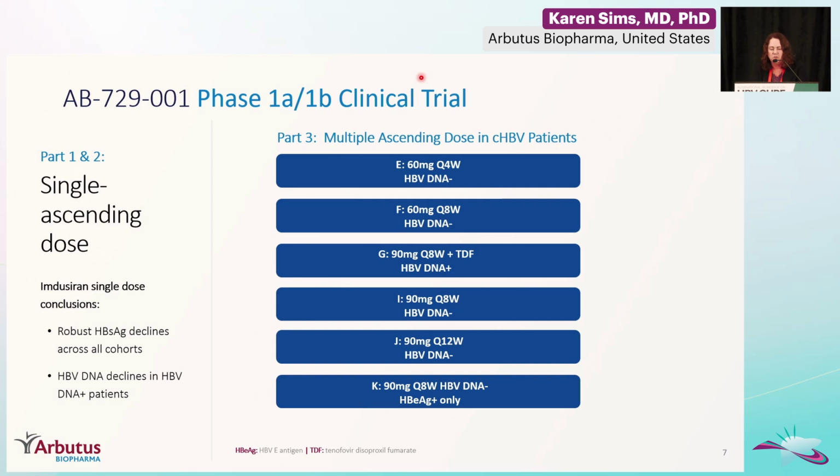So our first clinical trial was our 001 trial. This was a phase 1A, 1B clinical trial. We've presented data on this trial for several years now at various conferences, but just to remind you, in this trial, we did look at single doses of Imdusiran in both healthy subjects and subjects with chronic hepatitis B, both virally suppressed and treatment naive, and showed robust surface antigen declines across all of these patient cohorts, as well as reduction of HBV DNA in the DNA positive cohort.